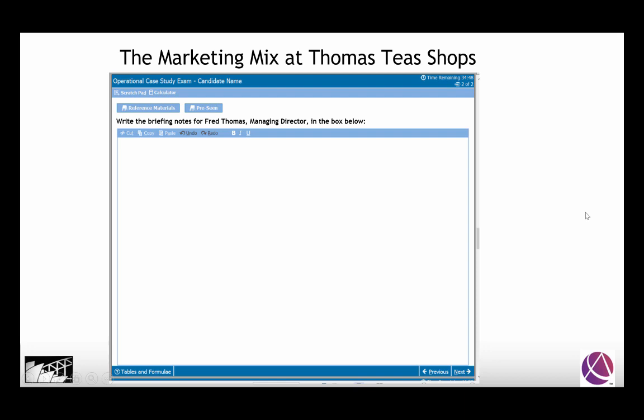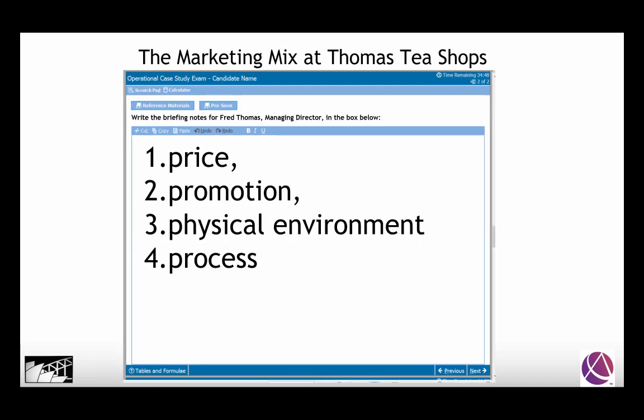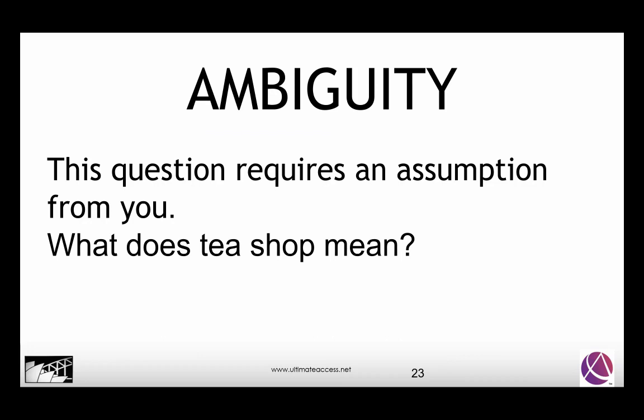So we start off with the word processing document where we're going to write in our plan. We know the 4 key areas that they're asking for: price, promotion, physical environment and process. So that would be a good way to start the planning. And then we need to think, what do they mean by tea shop? Tea shop's an ambiguous expression.